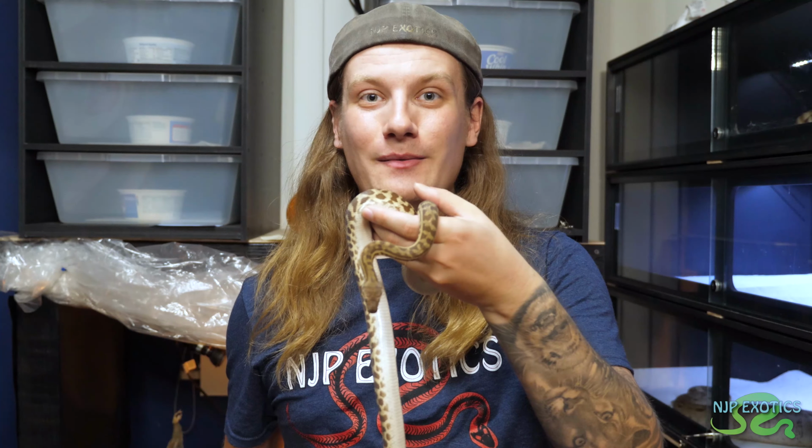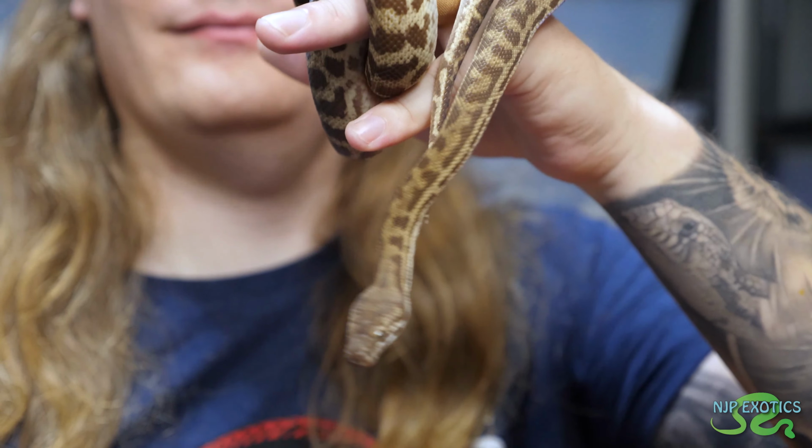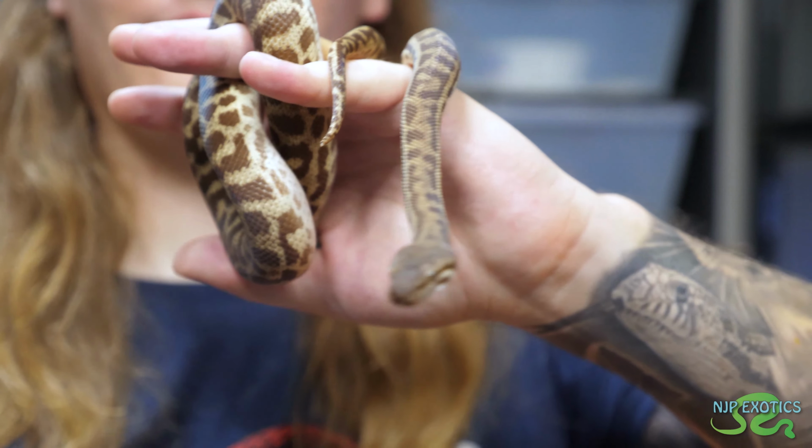There's another species actually that I want to update you guys on, since I haven't updated them since I got them because they were in quarantine. So these are them right here. These are the Stimson's pythons, and this is one of the females right here. Aren't they beautiful? They're just so cool, and I love these guys to death.